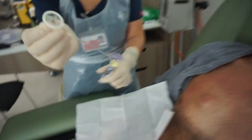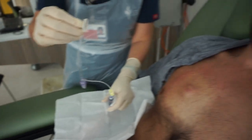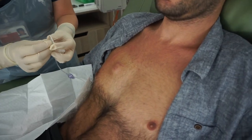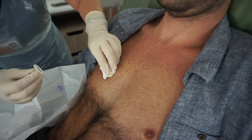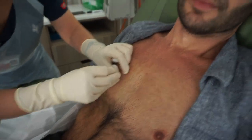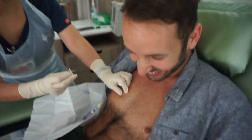Okay, so this is a needle that long. It's not that long. Okay, 1.5 centimeters. Alright, just keep still. Okay, you tell me when to breathe. Yeah, so I count 1, 2, 3. Relax. It's okay. I count 3, then you do, okay? I'm not counting yet. Just sit still like that. 1, 2, 3.